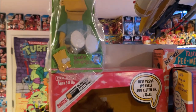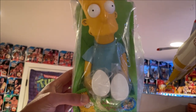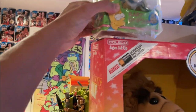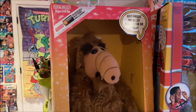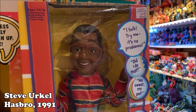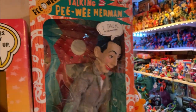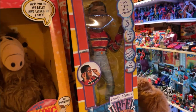And continuing to go around, I got the cool Simpsons had really cool early merchandise. And this is a 1990 Bart doll still in the bag and in his box, which is pretty cool. Everybody who was a kid in the 80s and then grew into the 90s definitely loved Simpsons as well. Here is the Talking Alf doll. Wisecracking Alf. Very cool. And of course, I got a sealed Urkel from the Family Matters TV show. And then behind him is Talking Pee-wee. Now he is open, so I can take him out if I want to. Love these talking giant figures.